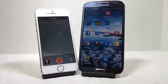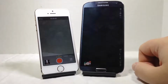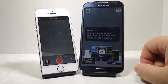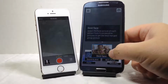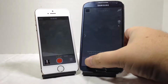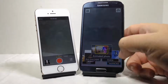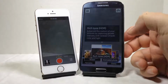Let's go over now to the Samsung Galaxy S4, and we'll take a look at the camera, how it works, etc. Over here you've got several different modes, which are pretty unique to Samsung. You've got an auto mode, different beauty face mode, best photo, best face. You can choose multiple shots in best faces. Sound & shot, where you can make certain shots that have background sounds for a few seconds. Drama shots, where you take multiple pictures of a moving subject. Animated photo, where you can create animated photos in different parts of a picture.